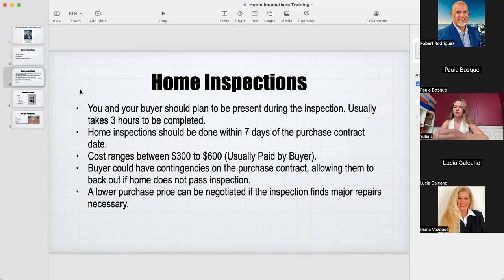All right, so the buyer could have contingencies on the purchase contract, allowing them to back out if the home does not pass inspection. Either way, during your inspection period, the buyer has every right to back out of the contract without any repercussions on their deposit. They get their deposit back. And also, a lower purchase price can be negotiated if the inspection finds major repairs necessary. So if the home needs major plumbing repair, AC repair, or roof repair, there is a way to lower the price of the purchase if the buyer wants to continue with the purchase of the home.